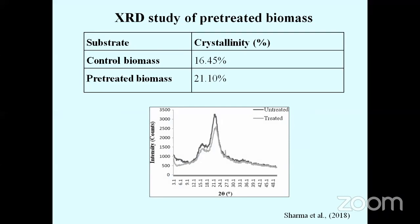XRD study. You can see after pretreatment, the crystallinity was increased. The increase in crystallinity was due to degradation of lignin, because lignin and hemicellulose are amorphous and cellulose is crystalline. So in the total biomass, if the lignin amorphous portion is degraded, that means total crystallinity increases. That's why the crystallinity index was increased.